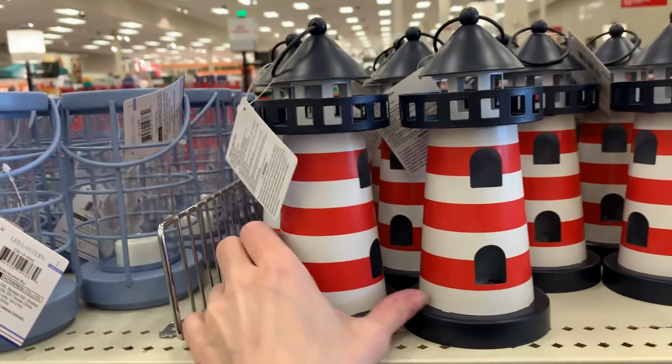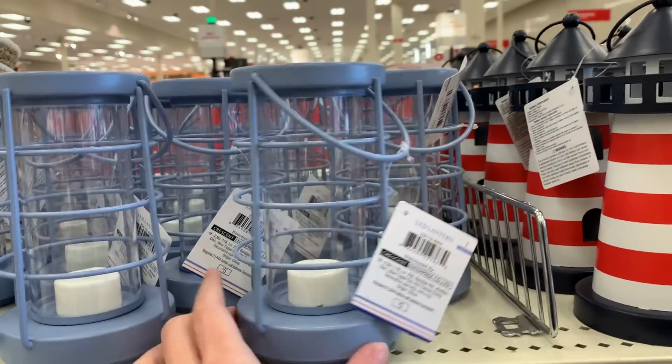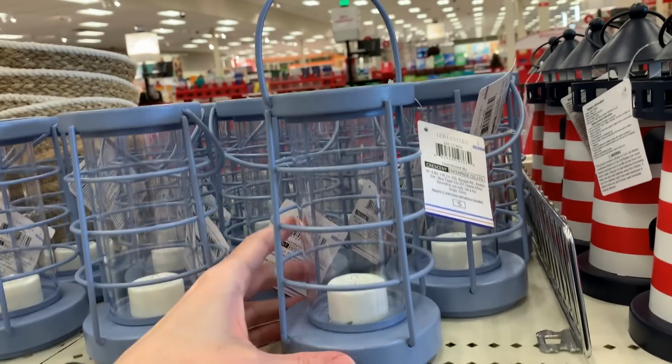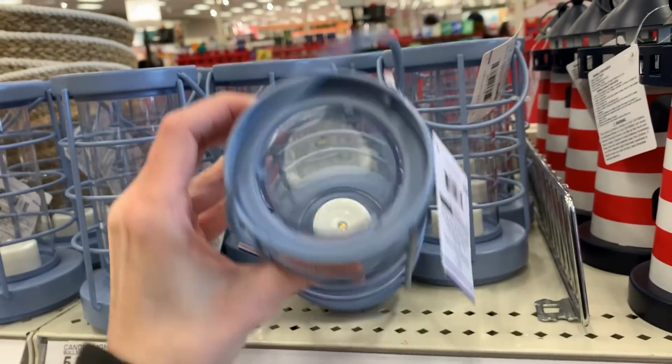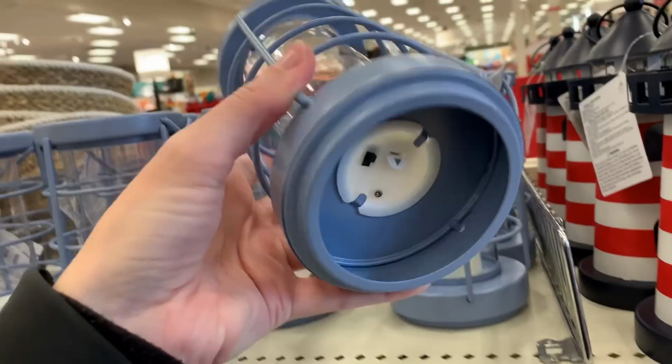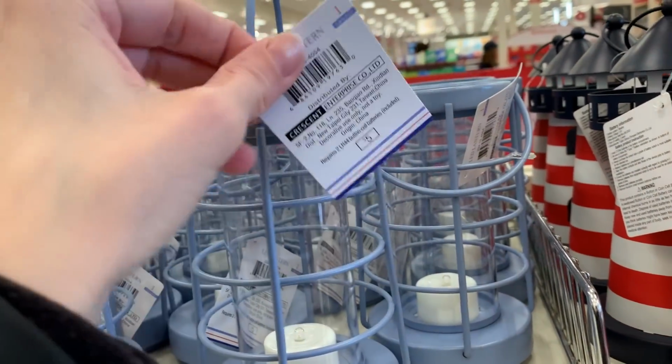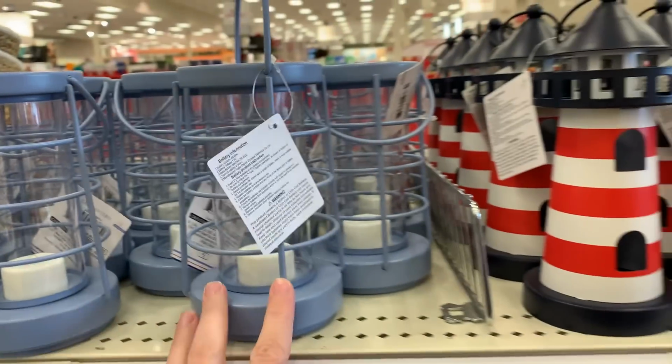Both of these actually do light up. These are LED light up lanterns. They have little switches on the bottom. Also, both do have metal handles on them, so if you want to hang them up, you can. Well, personally, I think these would probably look better just on a tabletop. This one's kind of reminiscent of a ship's lantern, I think, and I love the blue color on it. It's just got that really nice kind of serene coastal feel to it.